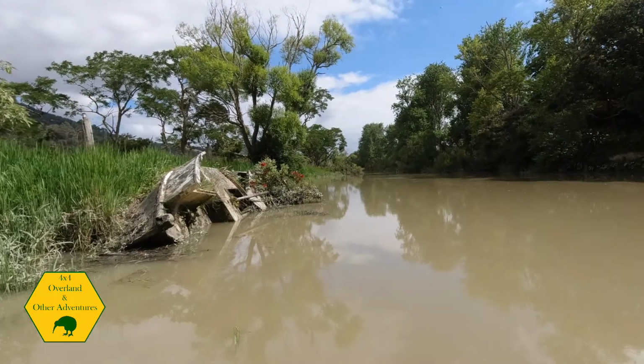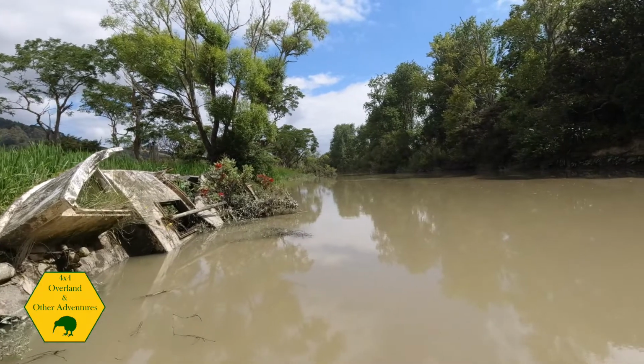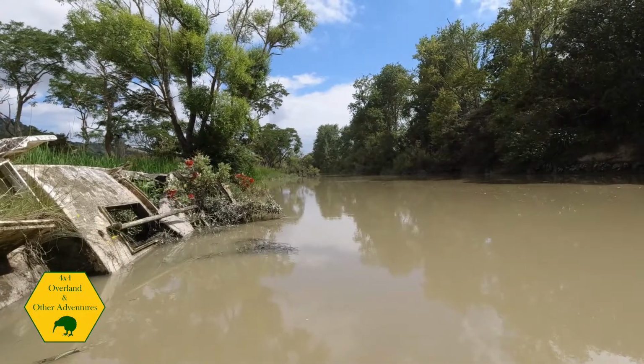I don't know much about this wreck. I've seen it a few times. It's obviously very old, plants growing through it, but it adds some character to the river.